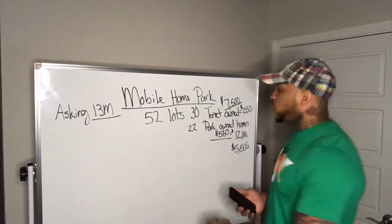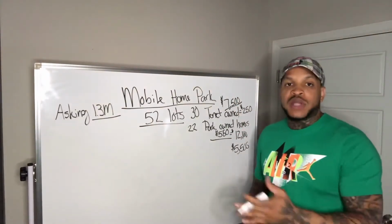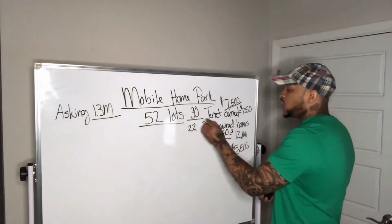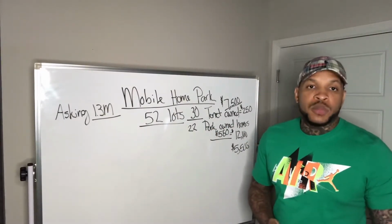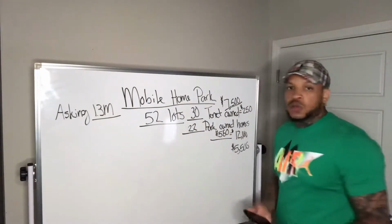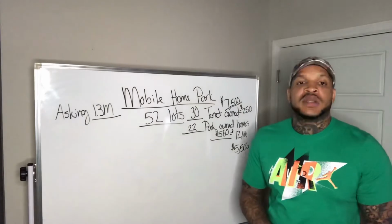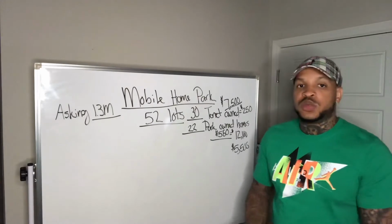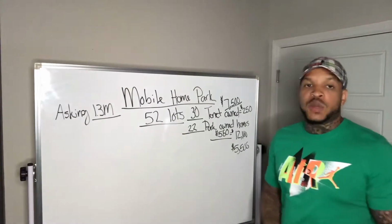What he had was a 52 lot park, meaning there are 52 lots. It was all fully occupied, but there were only 30 tenant-owned homes, meaning the tenants own the mobile homes. And then he had 22 park-owned homes, meaning the park owns the homes and the tenants don't. So he has to do all the deferred maintenance and renovate them to make them up to par if he's going to put new tenants in there, and so forth.